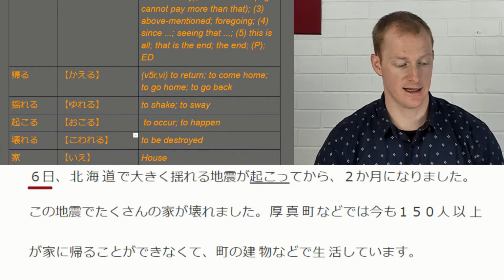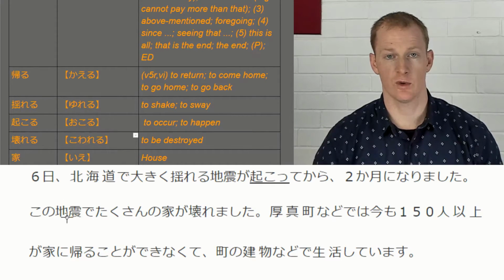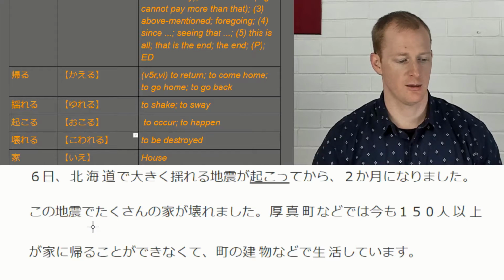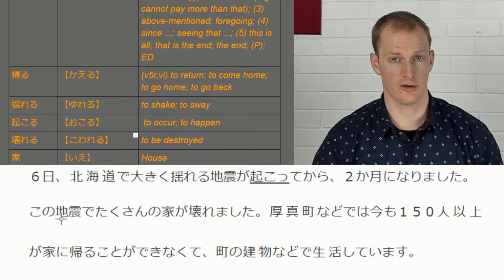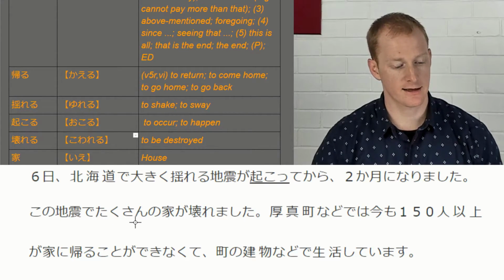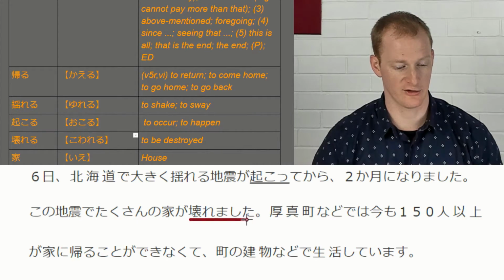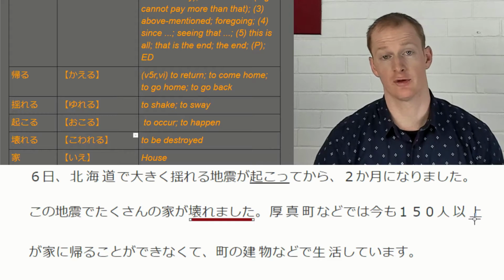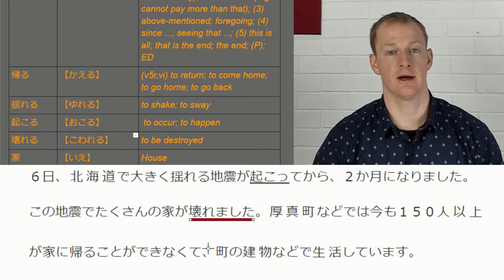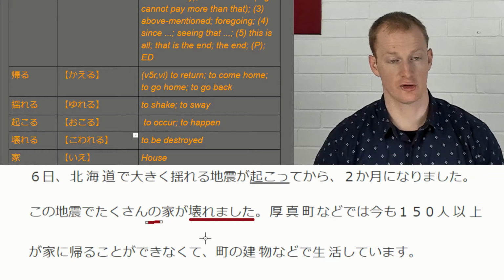Okay, この地震で. Okay, so in here now, de, we're kind of still the same as what we used up here, but this de probably better to translate as by means of. So, because of the earthquake, really, この地震でたくさんの家が壊れました. Now, I just sneakily had to add 壊れました into the word list. I missed this one when I went through it originally. But 壊れました, 壊れる, is to be destroyed. Okay? So, 家が壊れました. The houses were destroyed. たくさんの家. So, many houses. There. Alright, so many houses were destroyed by the earthquake.